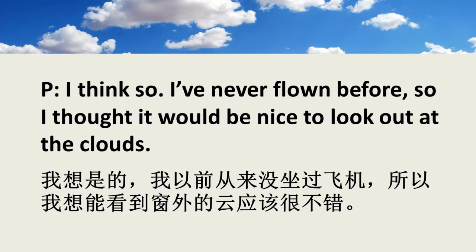我想是的，我以前从来没坐过飞机，所以我想能看到窗外的云应该很不错。I think so. I've never flown before, so I thought it would be nice to look out at the clouds.